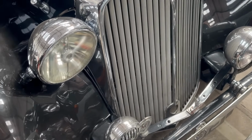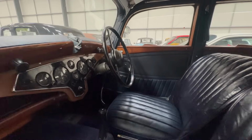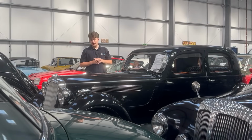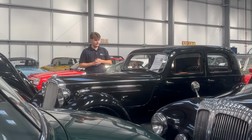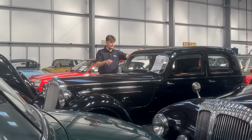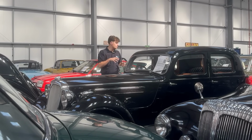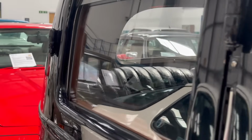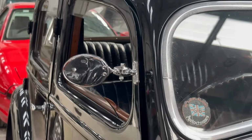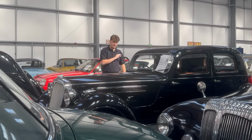And this example is very, very nice indeed. Clearly comes from a very good home and very well looked after. In fact, the vendor didn't really want to let it go, but he's had to. So it comes to market, and we're very lucky to have it here. Now, what's rare about this car is it is a sports saloon. The normal 16 horsepower Rovers actually had 3 side windows, whereas the sports saloon only has 2 side windows, which I suppose makes it a bit lighter, makes it a bit sportier. Maybe slightly less cabin space. I'm not entirely sure on that, but yeah, very nice.